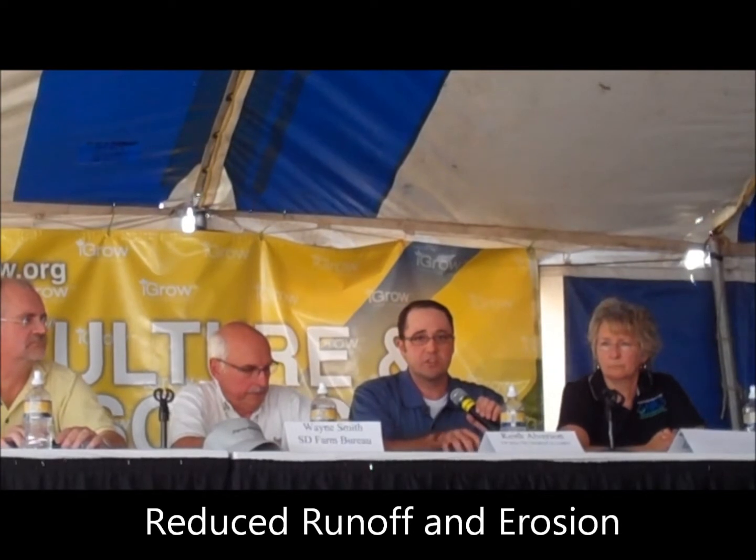Roots are going to move to those areas that have oxygen. You're going to have microbes that are breaking down that crop residue, building organic matter in those areas that otherwise wouldn't have taken place. The runoff is a huge issue. The reduced fertilizer and topsoil loss is really significant.